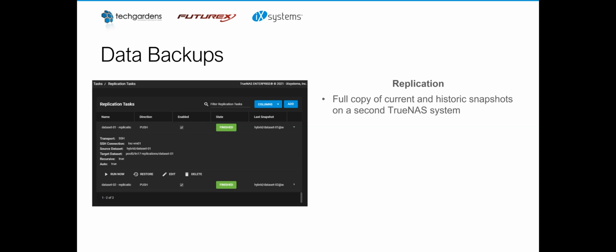Essentially, it's going to provide a full copy of all current and historical snapshots on the second system. So it's not only the latest data set, it's also all of the historical restore points behind that latest data set as well. After the initial data is seeded, after you have the live data set copied, it's only going to need to send incremental updates, minimizing the amount of traffic on the network.